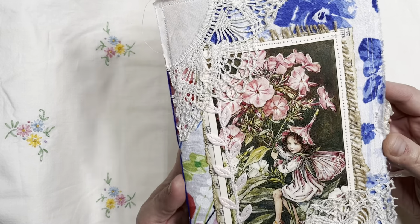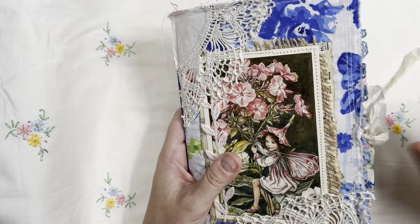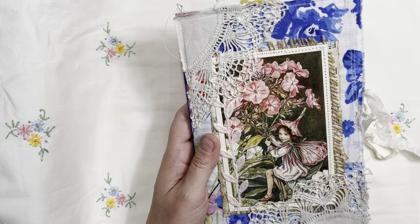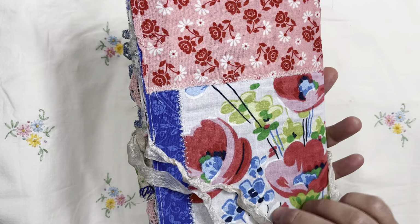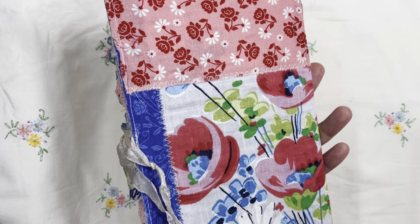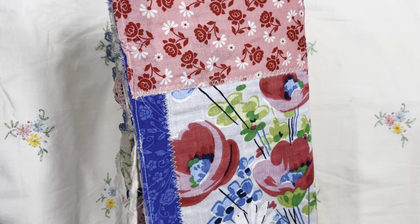So getting into this flip through, I'm trying to talk like they're all going to be in this video. So it's a soft covered one signature journal. This one has a patchworky kind of vibe. Y'all, it's been so long, I'm trying to remember.